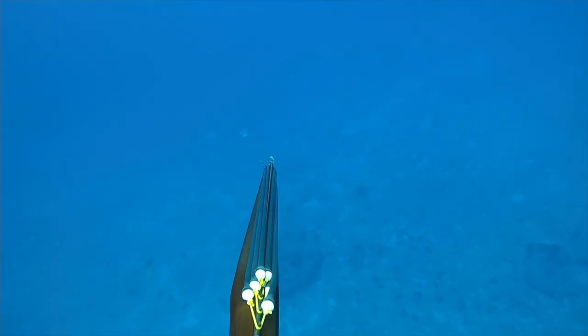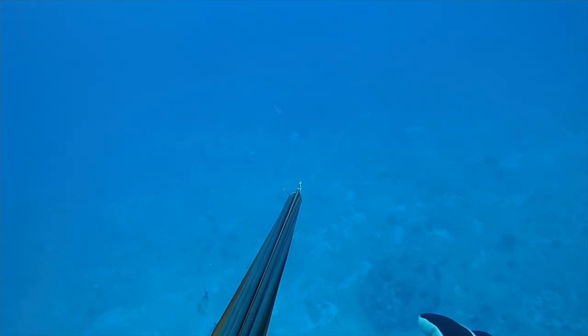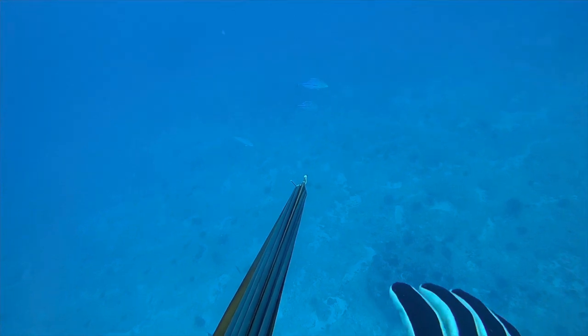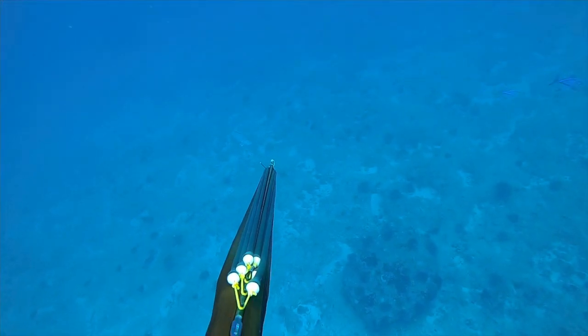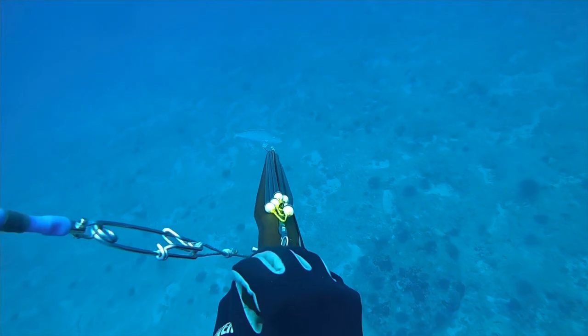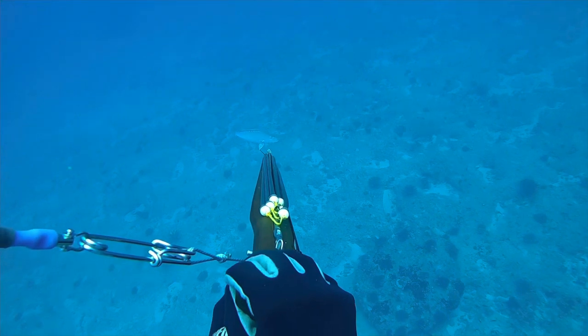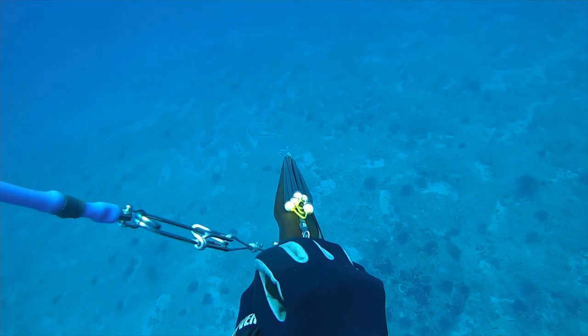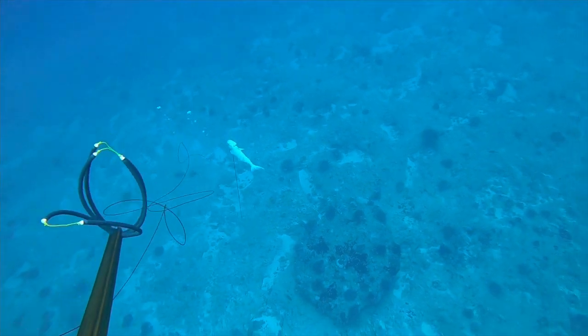But I noticed this pair of omilus as I was going down, and they start coming at me. So I line up on one. He turns a little early, and I wanted to get one, but that's when I noticed this uku right here. So of course I would take the uku over the omilus. So I line up, he turns, boom. Got the spine shot, first shot with the new Marauder. Couldn't have asked for a better opportunity and a better shot.